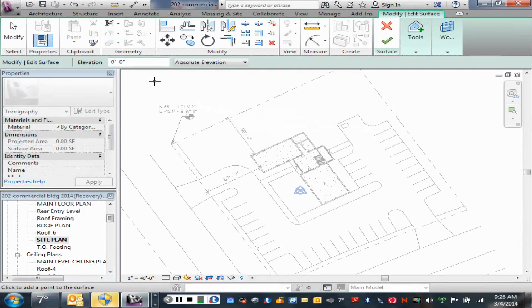So my floor line is level 0, right? My floor line is level 0, so I want to get the floor line around my building first off. So I'm going to go down minus 4 inches. Okay, so I'm going to have my topography around my building 4 inches down on the front of the building, right? So I'll start in here, and I'll pick a point here at minus 4, minus 4, minus 4.